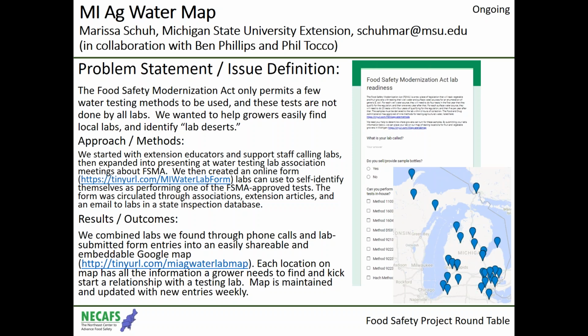So this form is up. You can see the links there. We're still getting entries. We sent it to the labs maybe a month ago, but we got an entry a day or two ago. So this is something we're constantly collecting information from.